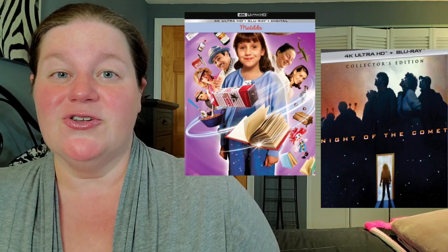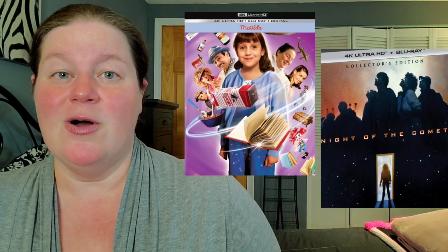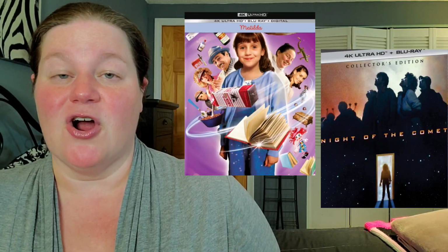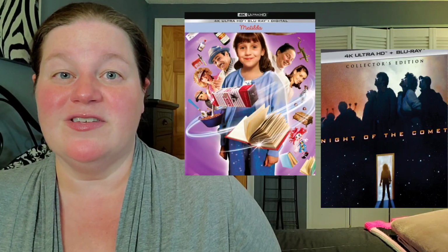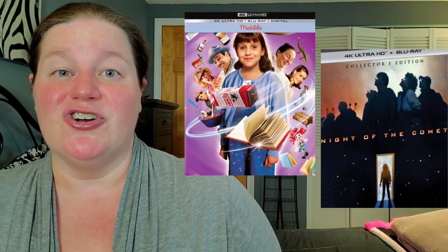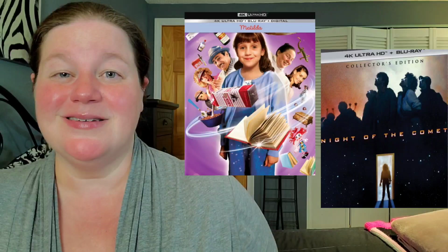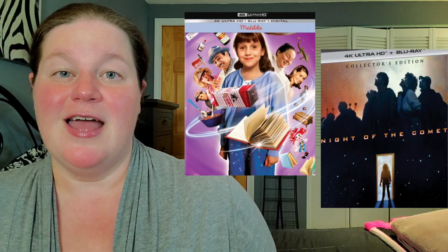As far as Matilda goes, this one is kind of a question mark for me as of right now. It is an awesome looking steelbook. It's got great cover artwork. However, I've never seen the movie. I don't have an attachment to this film. But with the artwork, it may be too good to pass up. I don't know. So this one is a big question mark for me at this point.